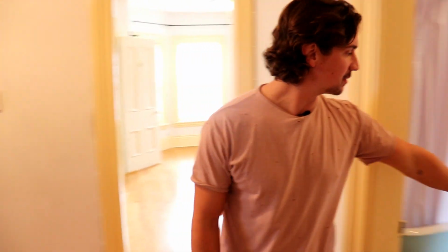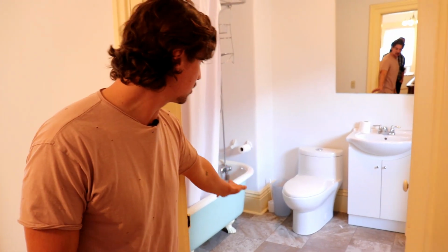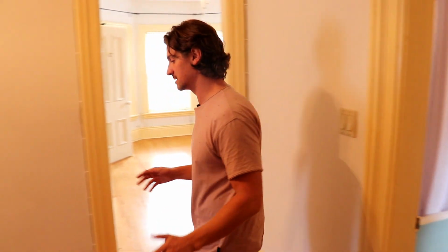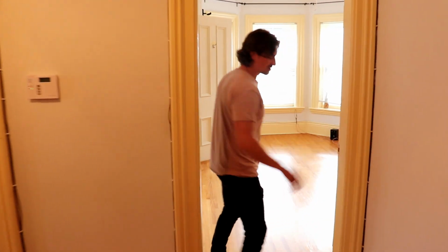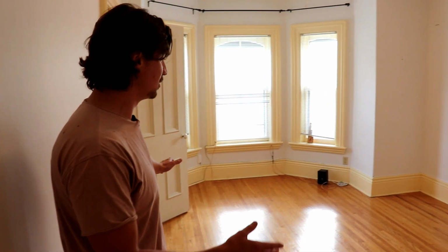Okay, so real quick, just for everybody, we've got a full bathroom here, cool kind of old school, laundry in the bathroom, the suite laundry, which is in both units as well. I always like having laundry in the units. This, they actually took the door off of here years and years ago, so this will be the living room. That's what they had it set up as last time as well.